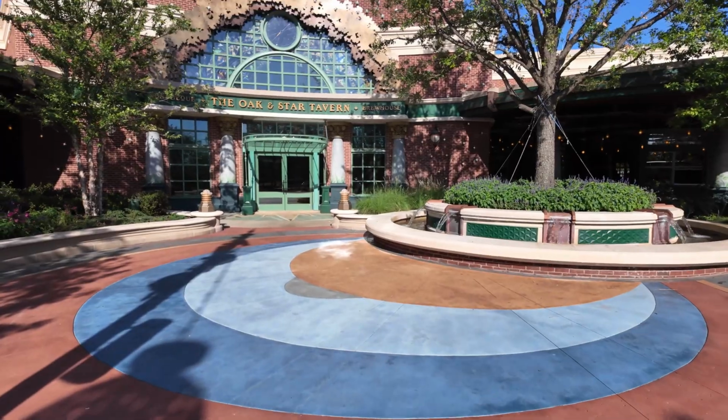I found a nice quiet seat here in Oak and Star Tavern. They have 2 big large dining halls and then one center area that has big comfy chairs. I chose the quieter of the 2 this morning. The other one was a little crowded. I think it's where they have the live music and the bar and everything. So I have my beautiful booth here. I'm such a booth girl.